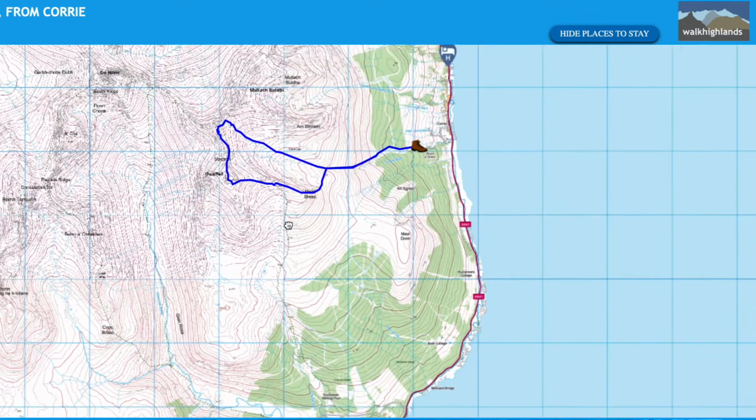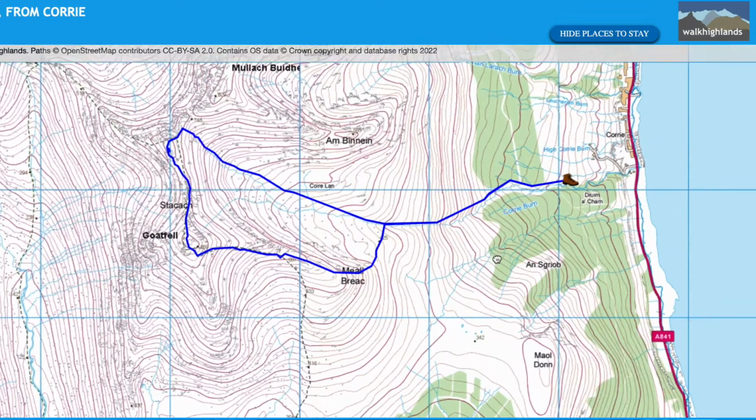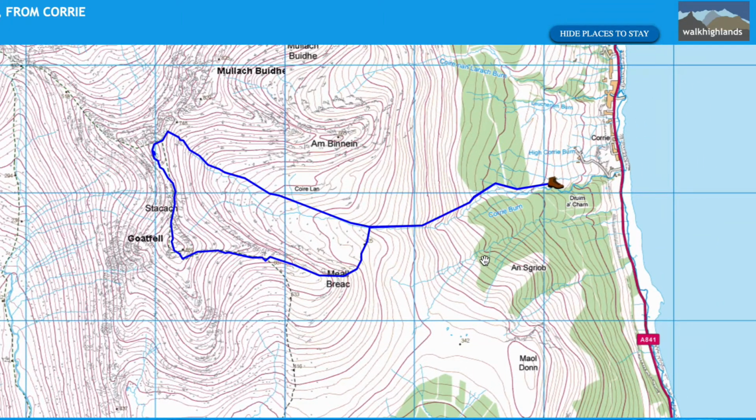You could also do the Corrie path, which is a quieter route but is a little bit harder than the path that starts at Brodick Castle. For this particular route, which is a circular one in fact, you'll have to first catch a bus to Corrie in order to start your walk, and it also takes around 4 to 6 hours to complete as well.